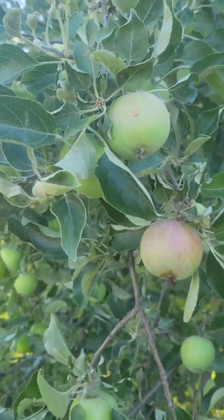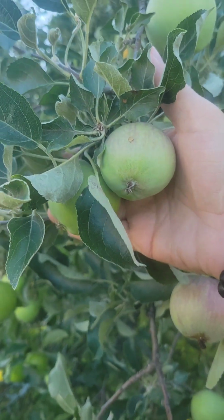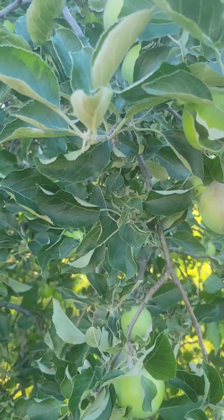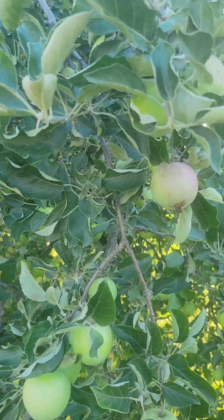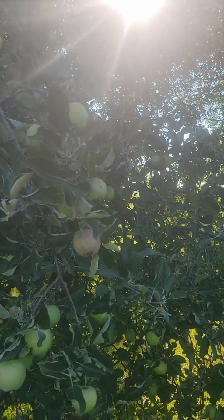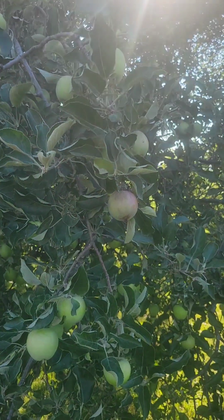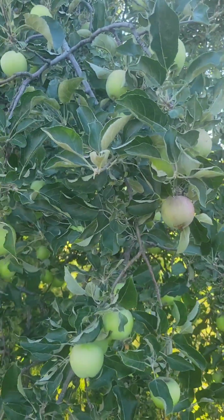Look at those beautiful apples. These apples will ripen sometime in the middle of August, something like that. But these are literally 100% organic. And do not ask me what kind of apple it is, because I don't know. This is an ancient apple tree. We estimate that it's probably 200 years old, which means it's probably older than my house. It was here before the house was. And I'm not even kidding about the 200 years. It's a really old apple tree. And again, I don't know what kind of apple it is.